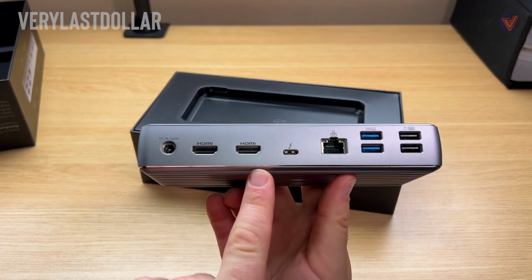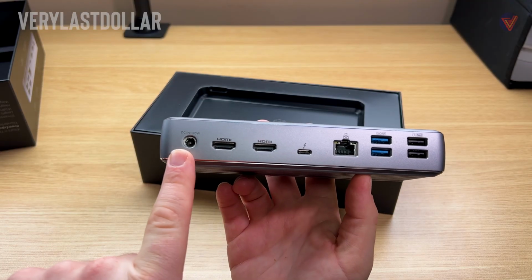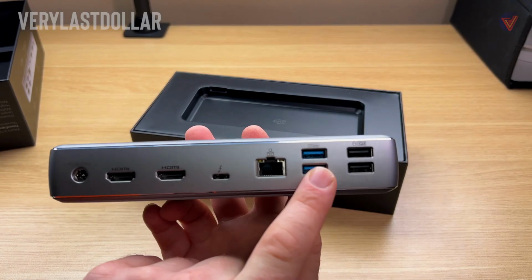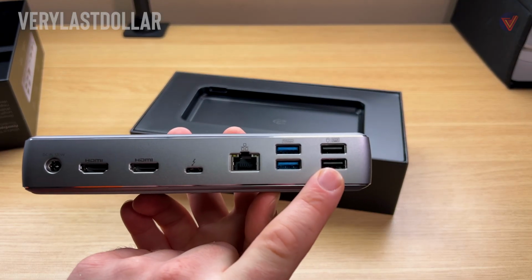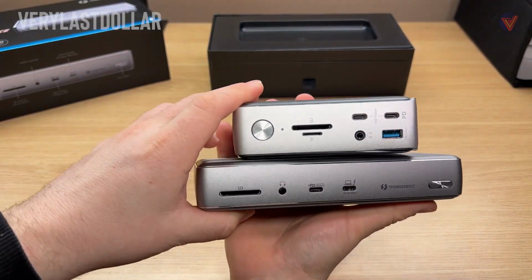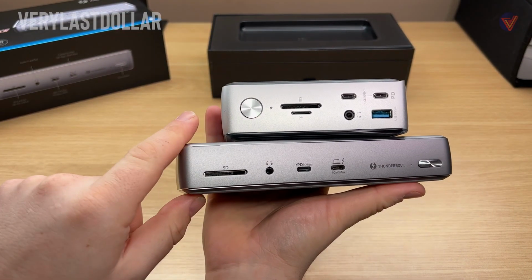Each dock is a little bit different with their port selection. Some could have 2 display ports or 2 HDMIs, more Type-C ports over Type-A. It really depends. Overall, I like to stick with a wide array of ports, a little bit of everything, because I do tend to plug in a bunch of different devices.